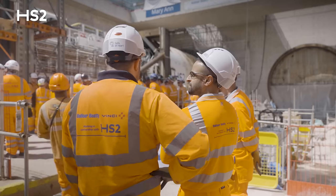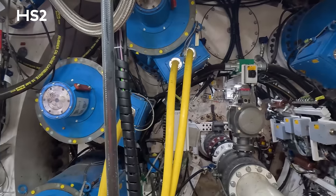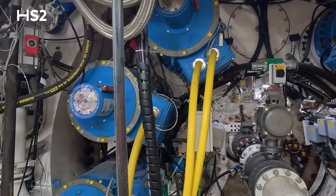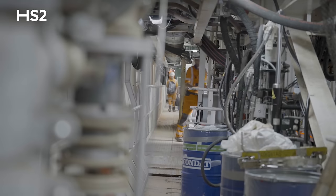Mary Ann is better known as the famous author George Eliot, who was born in Nuneaton. So far, the first TBM has tunnelled under the Parkhall Nature Reserve, the River Tame, and will continue along the line of the M6 motorway.